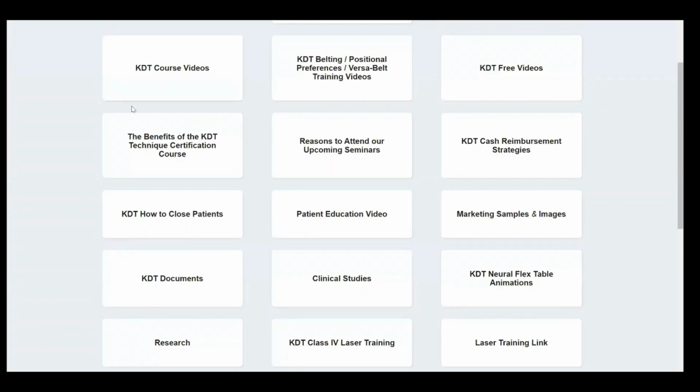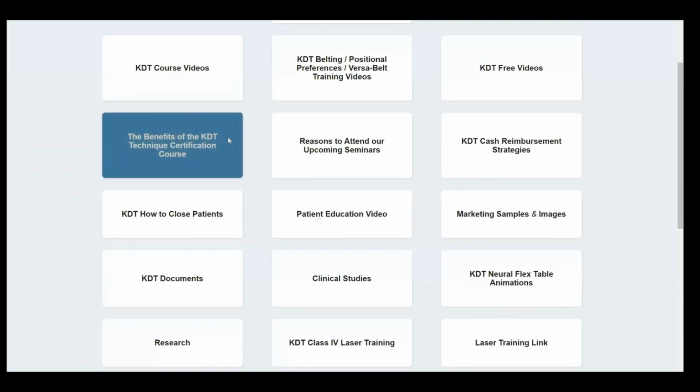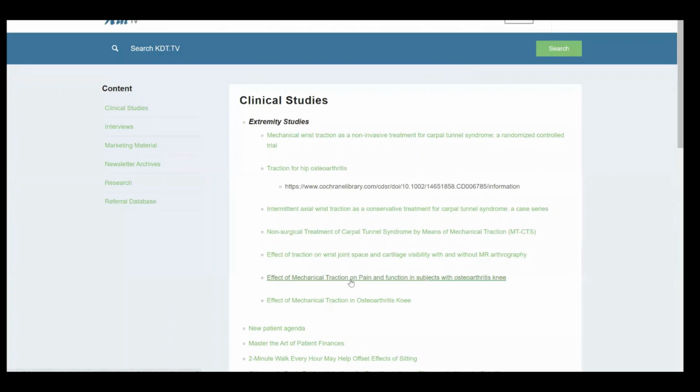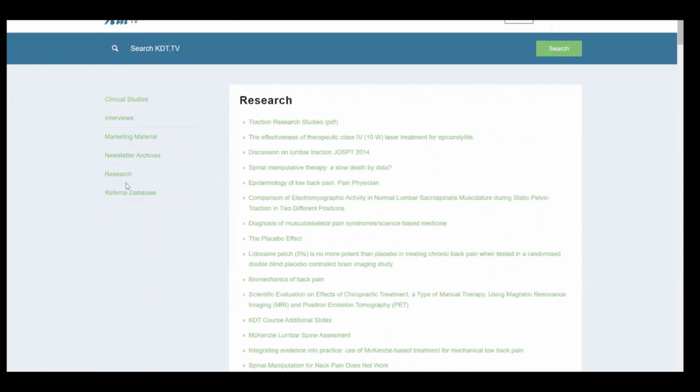And then if you're a research person, we have 2 tabs in here. So we got clinical studies that they're just recently updated. There's more of the extremity stuff there, so knee and wrist decompression traction. And if you hit on the research button, there's even more in here. So the first one is a compilation of pretty much the best research that's been out.